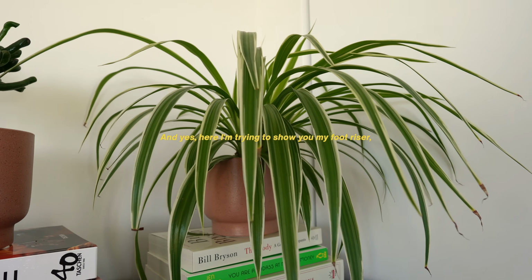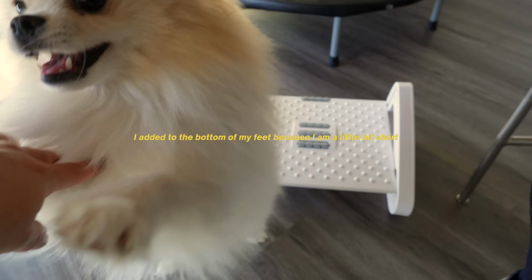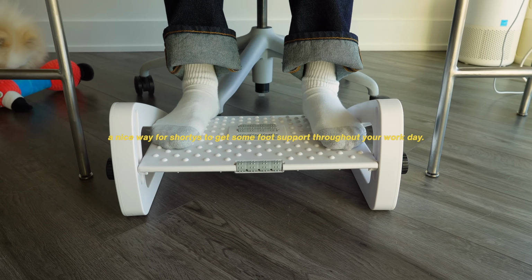So I went with that. And yes, here I'm trying to show you my foot riser, but my dog was kind of in the way and wouldn't let me show you. But this is just an ergonomic thing I added to the bottom of my feet because I am a little bit short. It's literally $20 on Amazon or something like that, but just a nice way for shorties to get some foot support throughout your workday.